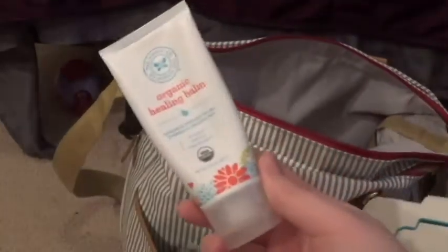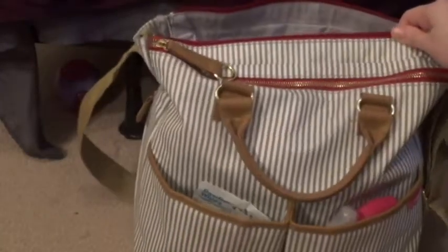Next thing we have over here is an Honest Company wipes case, because we do use Honest Company wipes, so these are her wipes. And then we have an Honest Company Organic Healing Balm, which is her regular diaper cream. And there we go. That's everything.